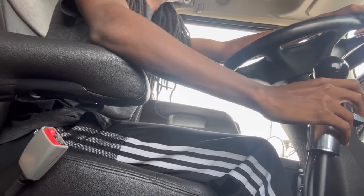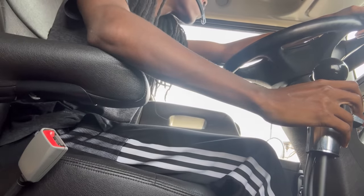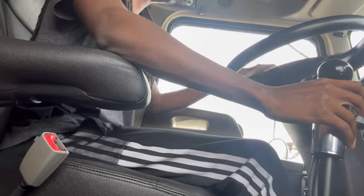Off to the side over here. Actually, I think we'll back into this little corner spot over here. Let's see if we can fit.